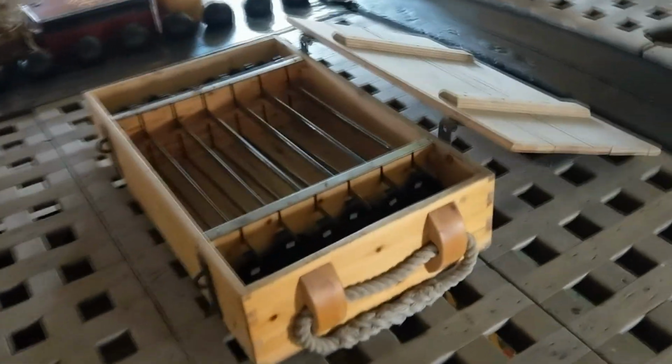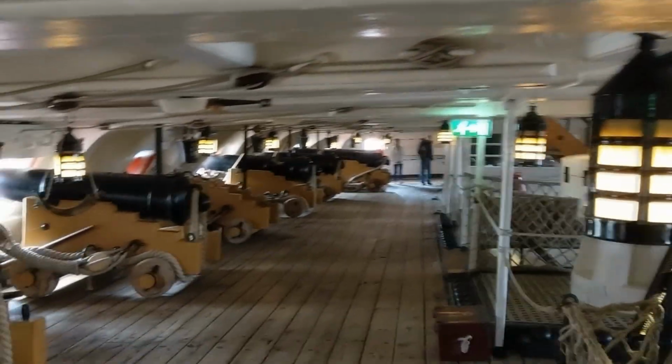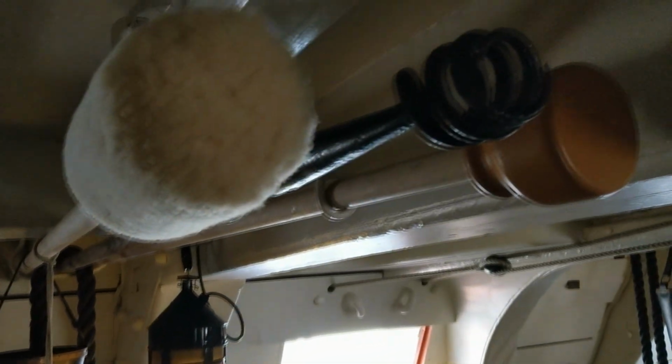And there's some cutlasses for boarding actions, and here is the access ways up and down the decks. See, the ceilings here are not terribly low, which is quite nice. So shall we progress? Some canvas screens here, and here is some of the gunnery equipment.